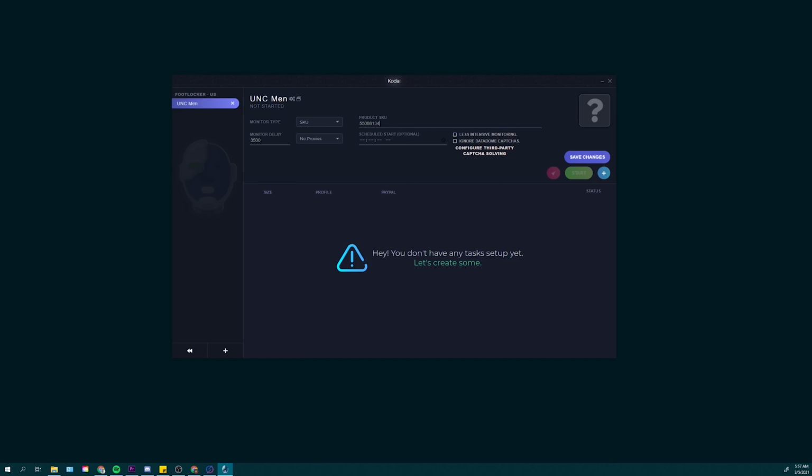The SKU for the men's is going to be 55088134. The proxy list I'm going to use is AP1. I have different proxy lists I'm going to use for different group tasks just to make it more separated. Then I'm going to save changes just to save all the changes and input my third-party CAPTCHA solving.